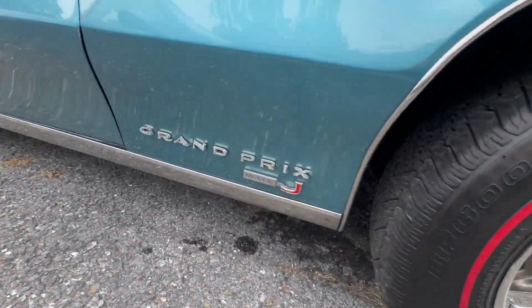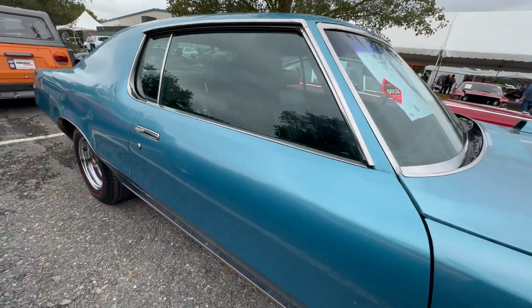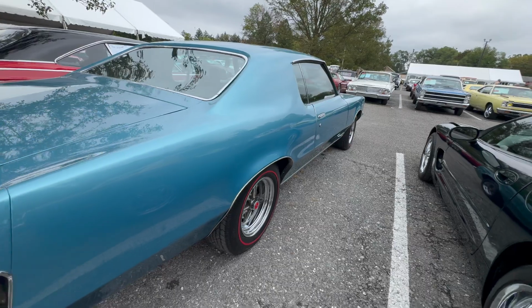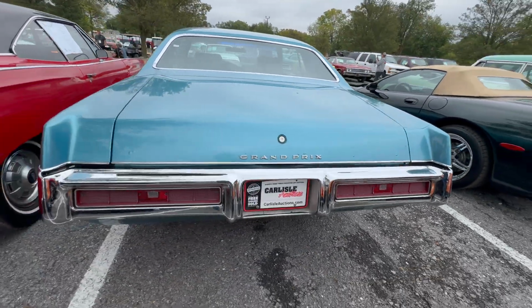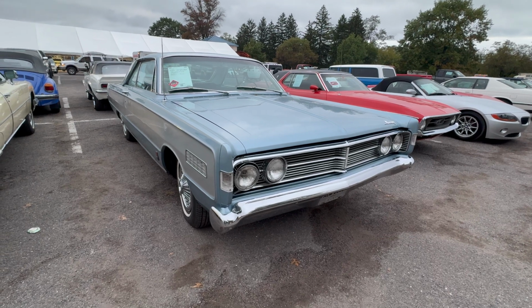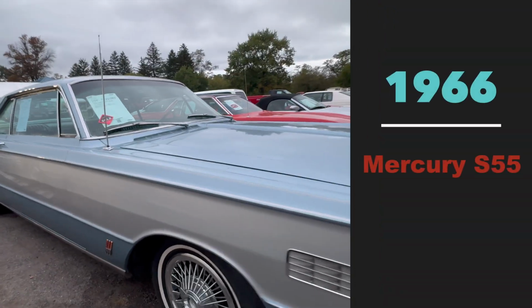It's the Model J. It has a 400 cubic inch engine with the Turbo 400, power disc brakes, power windows, and locks. The interior is black with bucket seats and a console. It also has the hood mounted tach. This car sold for $16,000.